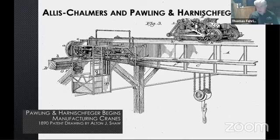E.P. Allis at that time, they had so much business producing steam engines and blowers and pumps and compressors and all the things that you use a steam engine to drive, that they weren't interested in getting into the crane business. So lo and behold, Shaw walks across the street to Pawling and Harnischfeger and asks if they would be interested in producing overhead cranes.